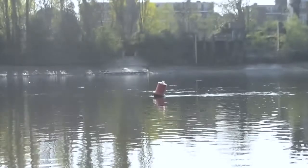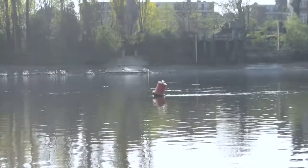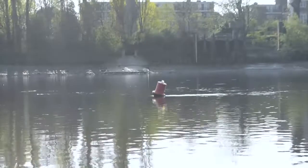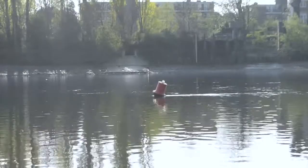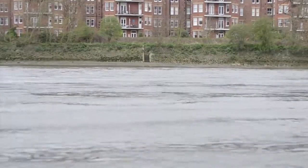Another good indicator on the river is the red buoys, on the far side or the Surrey bank of the river. The red buoys will point in the direction of which way the stream is flowing. However, there are influences that can affect the red buoys, such as high winds.